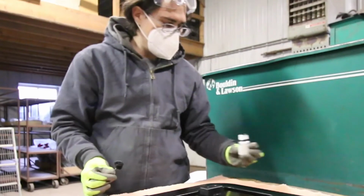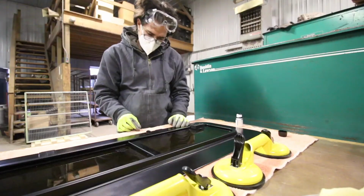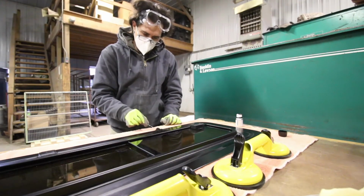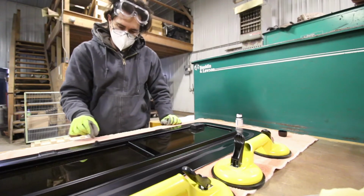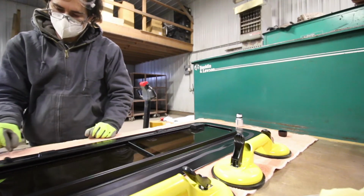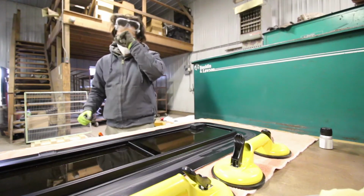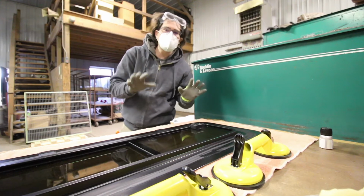We're gonna do about 1.5 inches from the edge. And this is so that the adhesive sealant, the Sikaflex, really adheres to everything and stays there permanently. Okay, window is primed. We let it sit for 10 minutes. In between, I'm gonna get the Sikaflex ready.